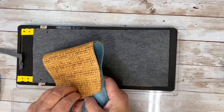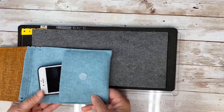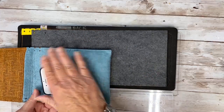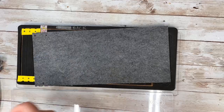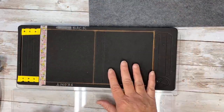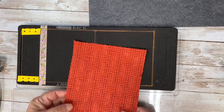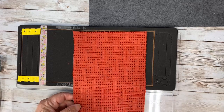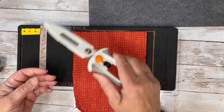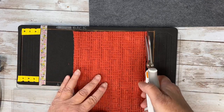Uh-oh, my thing is coming up. Okay, so you can see this extends down to here, so I just folded this up to make that work. Now the other thing that I'm also going to do is use my die to cut my leather flap. And I'm using these nice shears from Lisa Townsend.